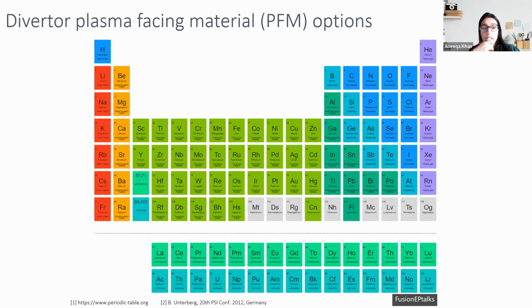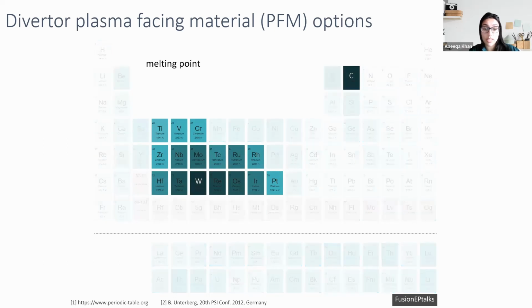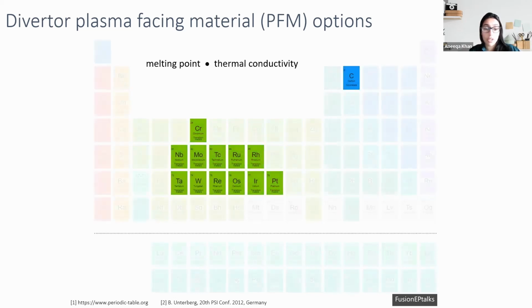So if we talk specifically about the divertor region, taking into account all these challenges that I've just mentioned, what are the materials that we can potentially use? So here we have our periodic table. If we think just about the heat loads and the melting point, the ones with darker colors obviously have the higher melting point. So this narrows down our selection quite significantly. So you can see here a range of materials that could be suitable if we only think about melting point. When we think about thermal conductivity, this gets even smaller.